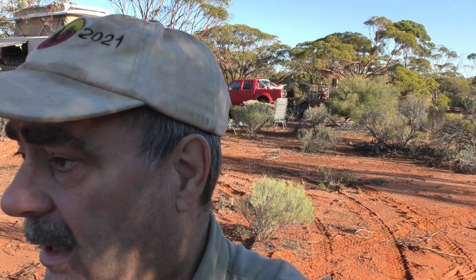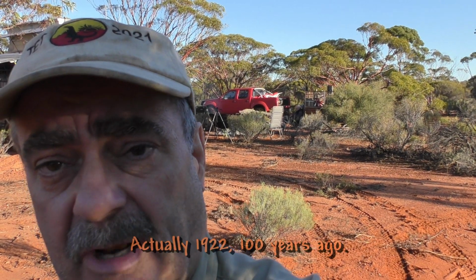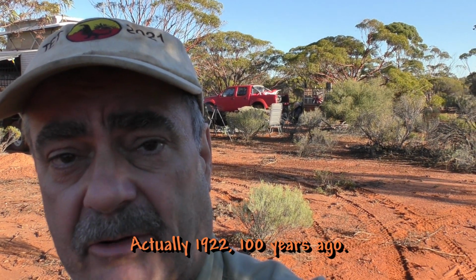This is our first night's camp on the Woodlines near the CC Hunt track. We've passed over a railway line which is probably behind us a little bit. It's from around 1910, so it's going to be quite hard to find.